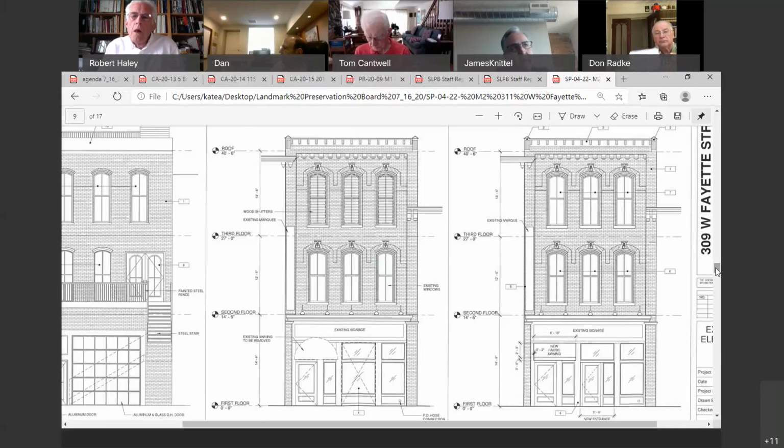Well, it's an interesting comment, Bob. You can't see it in the elevations much, but that restaurant door will be recessed because the city doesn't allow us to encroach on the sidewalk anymore. So that's fine. That was simply what I was concerned about.